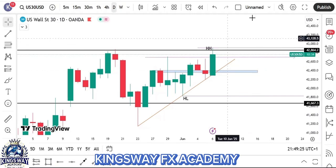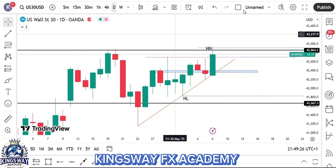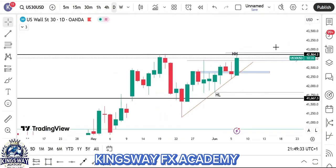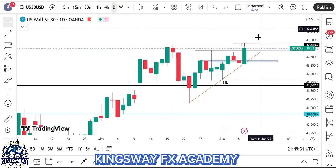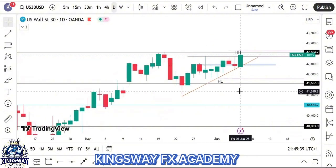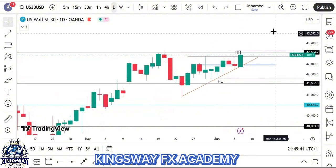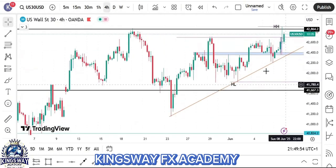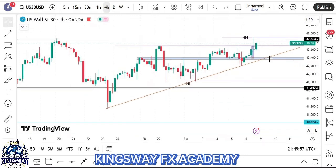So we'll be starting with the US 30. On my chart here, we have the US 30 on the daily time frame. In this previous week, you'll notice that US 30 was on an uptrend, but at some point it started consolidating a little. Coming down to the 4-hour time frame, you notice that the market was giving us a clear direction of where the overall movement was headed.